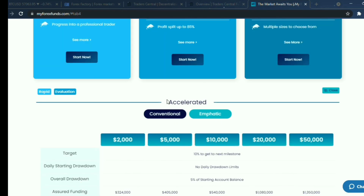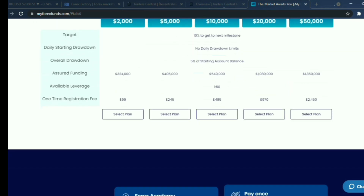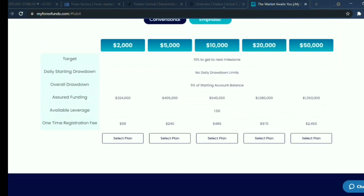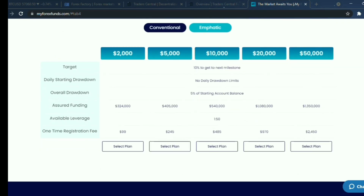This is just my opinion, guys. To be honest with you, I don't really like this Rapid and this Accelerated. That's just my own opinion. I don't like this too, but the challenge is top notch. It's still the best for me, but this Rapid and this Accelerated, to be honest with you guys, is not my thing. So back to the advice and what I would do.